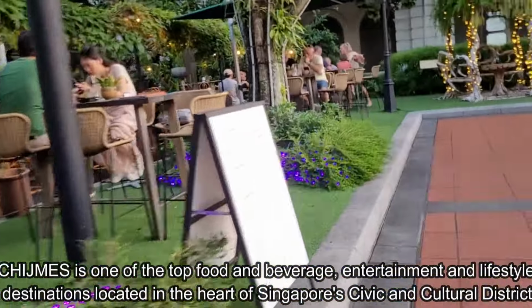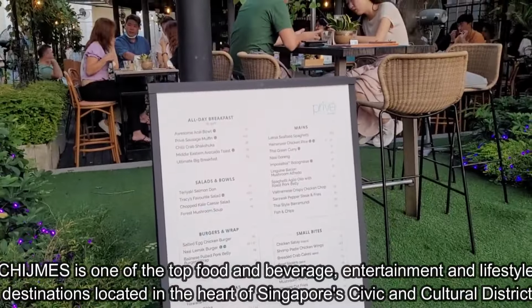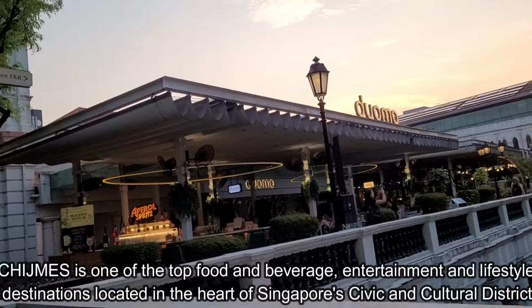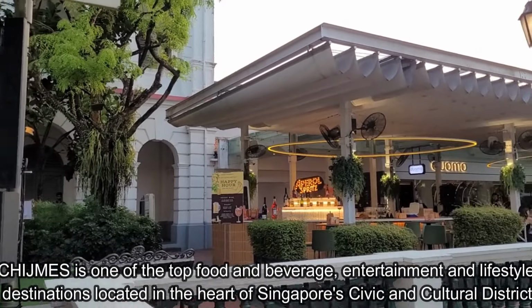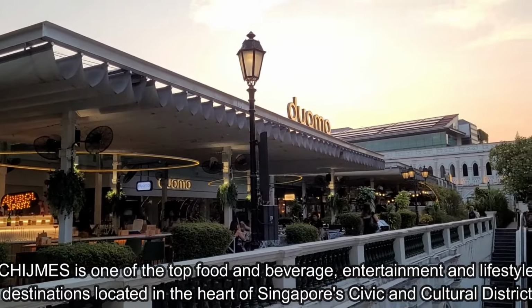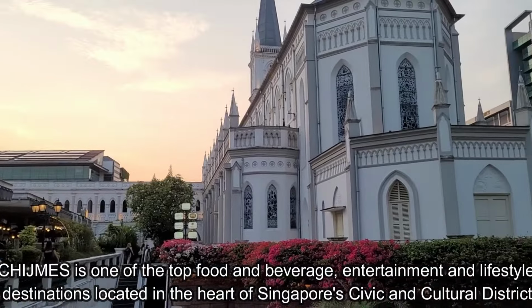They have the all-day breakfast, dessert and everything, and you can drink here also. And then it's a Domo. This is the Domo restaurant. We have the happy hour. So if you love night life, you can come here and explore this place.